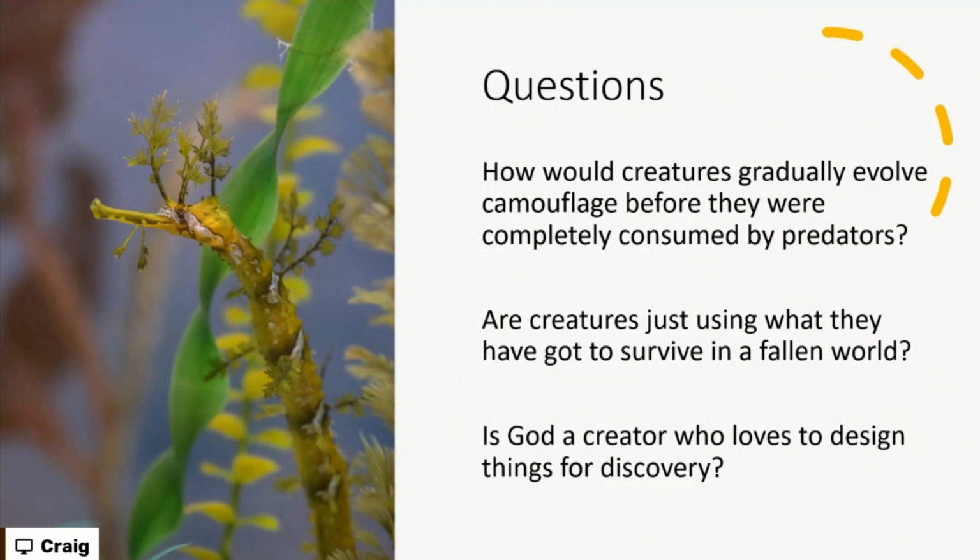And the last point I've got there is God, a creator who loves to design things for discovery. This is just something that I was contemplating after watching a program called The Privileged Planet, where they were basically putting this forward, that God is someone that likes us to go out there and discover the beauty of his creation. What do you think, guys?